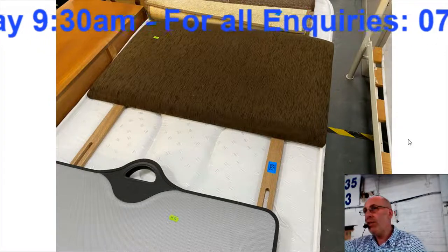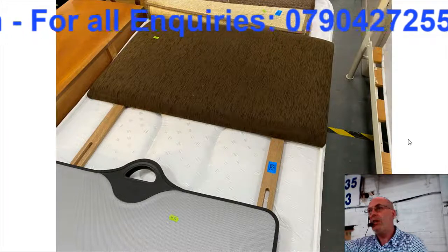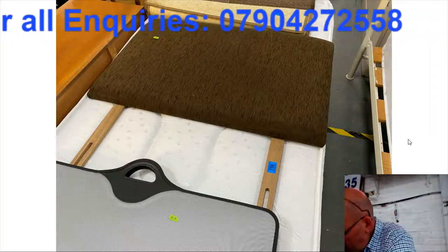5, 6, 7, 8, 9, 10, 12, 14. 14 and bid. 16 anywhere. £16 anywhere. Sell it away then at £14 to 2108.